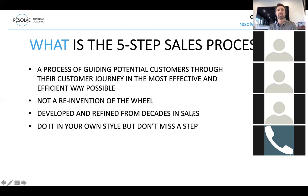So what is the 5-step sales process? It's the process of guiding potential customers through their customer journey in the most effective and efficient way possible. It's not a reinvention of the wheel, as I said. It's developed and refined from my experience in sales, and you can do it in your own style, but don't miss a step.